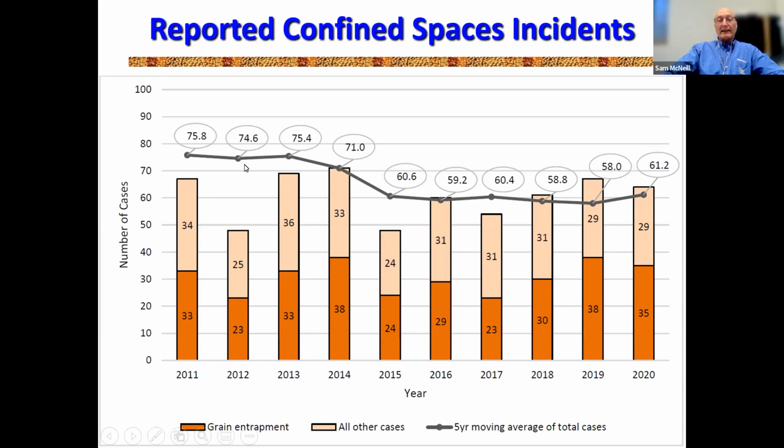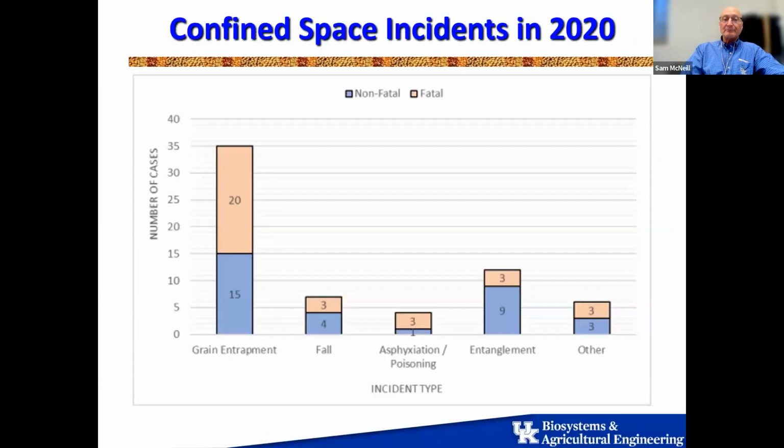We have seen a decline, fortunately, from the first 4 years shown on the map, which was around 70 or above. The line is showing a 5-year moving average. More recently, it's been reduced to about 60 or so. So we are making some improvements, and a large part of that is awareness. But like some of the other data I've shown, it's fairly variable, and you just have to be vigilant at all times.